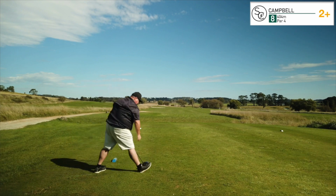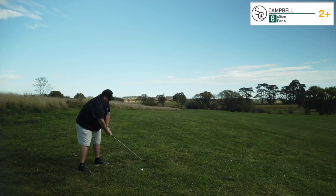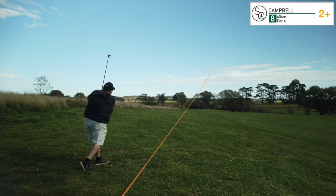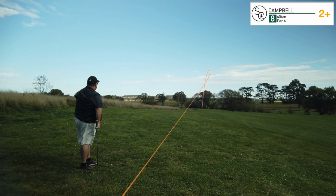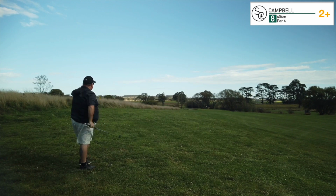So from there, I've still got a good 170 odd. So I take the rescue. It's kind of into the wind now off the right and hit a little low draw. Lands just short of the green, but took a really good bounce forward and kicked up onto the green, and I've got a good look for birdie now.